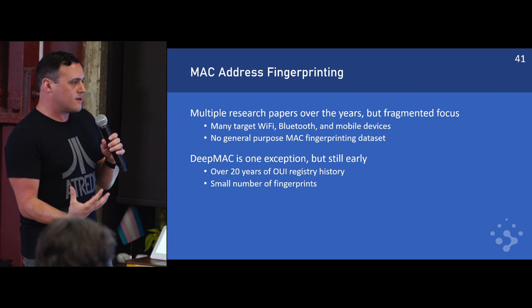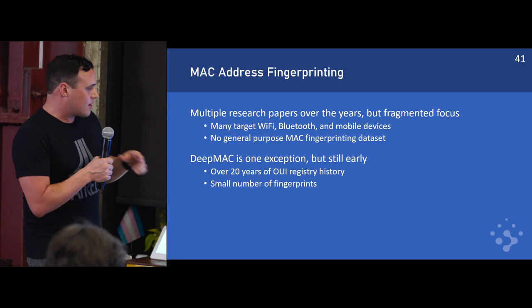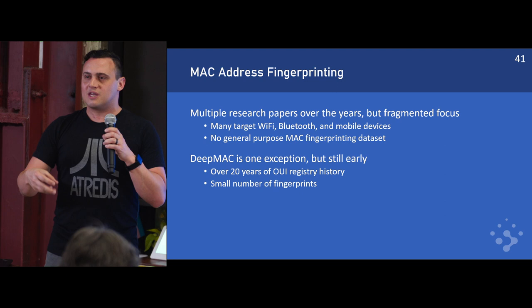So there's not a lot of really good fingerprinting databases out there for MAC addresses that are public. There's some AV vendors with their little home routers and stuff, they'll actually create a MAC address database, but it's pretty rare for those things to get shared. There is one exception though. There's a project called DeepMAC that looked at every OUI registration on the internet for the last 20 years and mapped it. So every time IEEE would register a new prefix, they would download that OUI.txt file and they'd save the record and they'd keep track of the differences over 20 years straight.